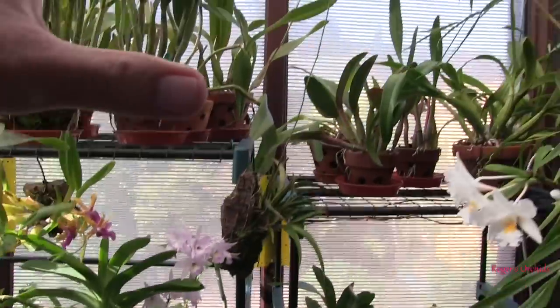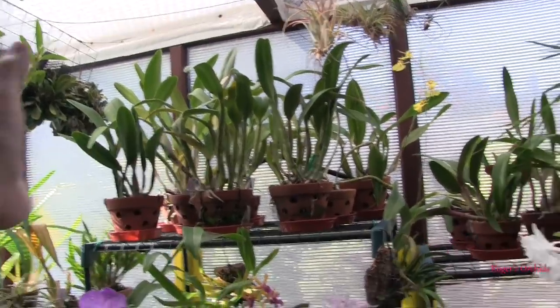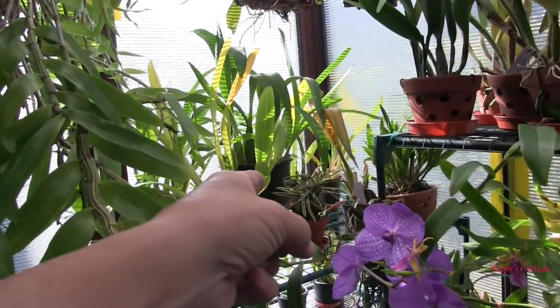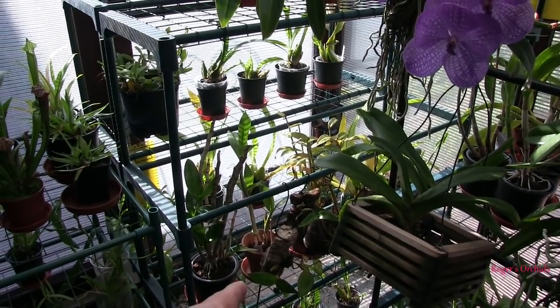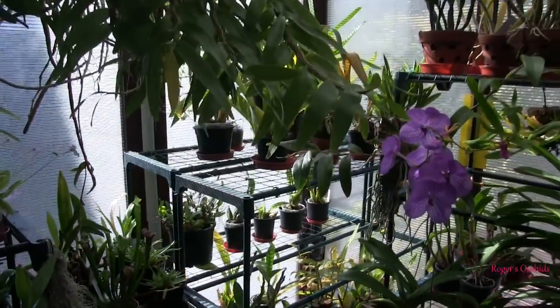Now these shelves here don't get that bright light until the sun moves round here, on this facing side. Yeah? But that corner there gets it all day. Down through all the shelves. Yeah? It's too bright for some plants.